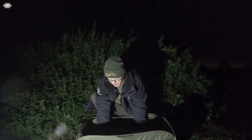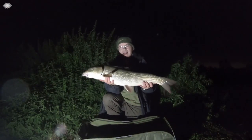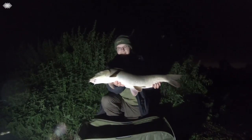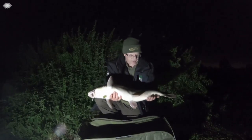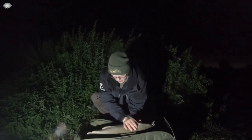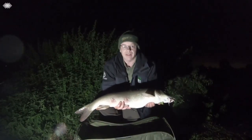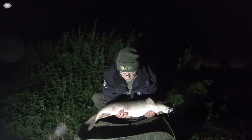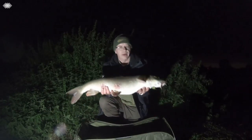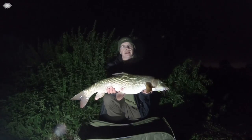Right, here we have the fish. Oh, look at that. What a whopper. Very nice fish. 11 pound 6 ounce. Put up a hell of a fight. Pretty clean. I think it has got one mark just by its fin there. You can see that, a red mark there, and there. Looks like it might have been bitten when it was younger, maybe. Don't know. But lovely fish. 11 pound 6. Right, let's get it back in.